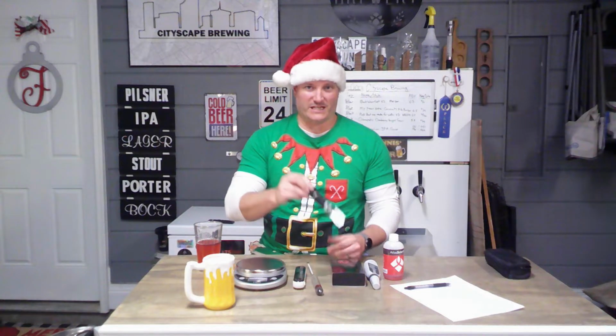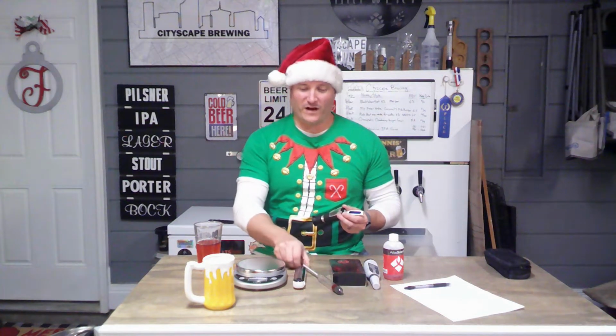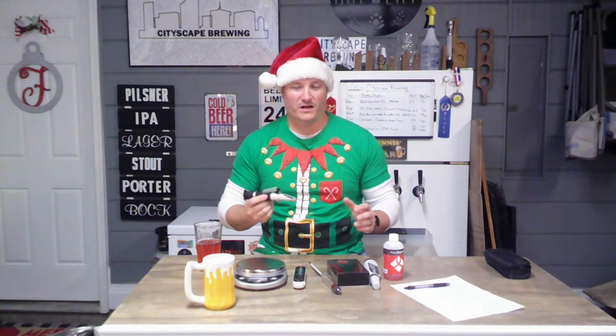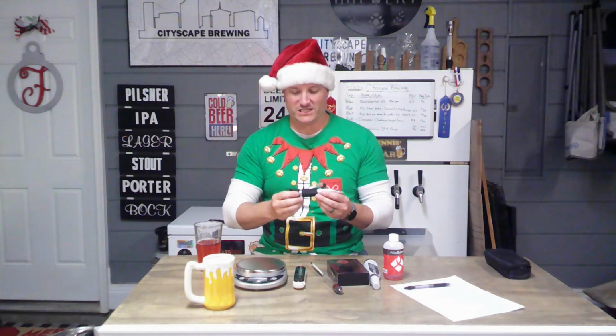The next thing that every home brewer needs is a refractometer. So when you don't want to fill up a whole vial for a hydrometer reading test and you're before your primary fermentation and there's no alcohol present, you can use a refractometer. And you've probably seen me use this all the time in my brew day videos. This thing is a must-have.